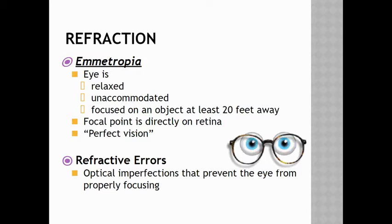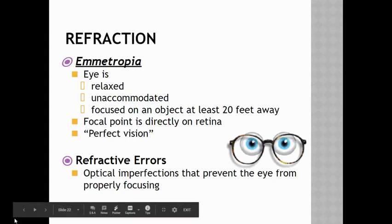Refraction. So refraction is basically how we're able to focus. Emmetropia is when the eye is relaxed, unaccommodated, and focused on an object at least 20 feet away. This is when the focal point is directly on the retina, and emmetropia is considered to be perfect vision. There are then refractive errors that are imperfections within the eye that prevent the eye from properly focusing as it would in emmetropia.